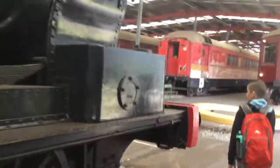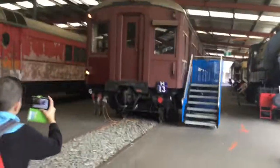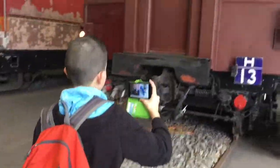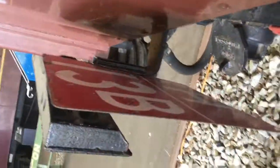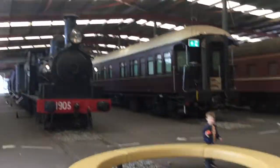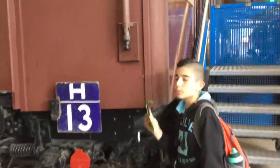1905 steam train. I don't know what that steam train is. Hey Michael, this is the H13 Old Oscar. This is what Adam calls the Old Oscar. And behind, wait, I think that's a Flemington plate. H13B, upside down. That's the Flemington plate.